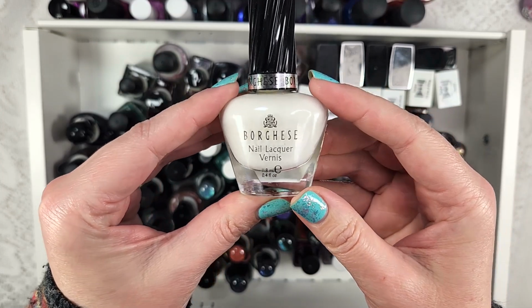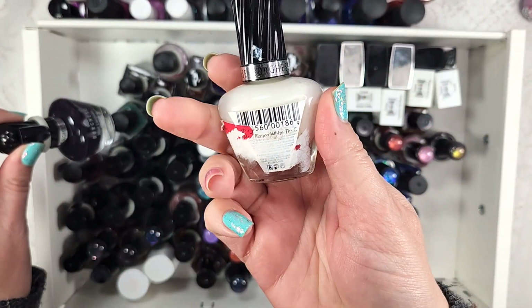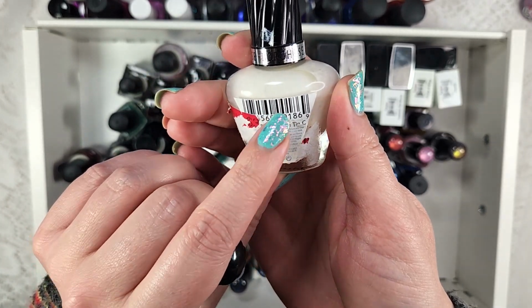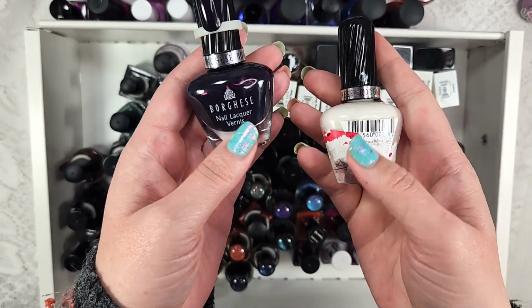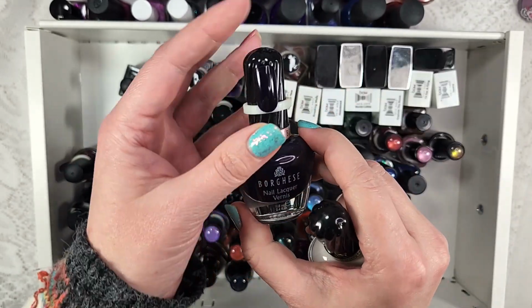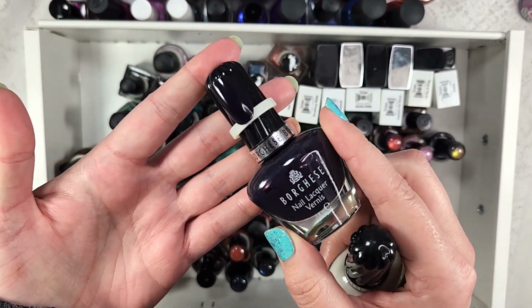This is one of my few bottles from Borghese, and I only have this one, which I think is, I was going to say French white, but it seems to be Bianco white tip. And then I also have Ecstasy Indigo. Ecstasy Indigo is not going anywhere. This is actually one of my very first nearly black nail polishes that I found.